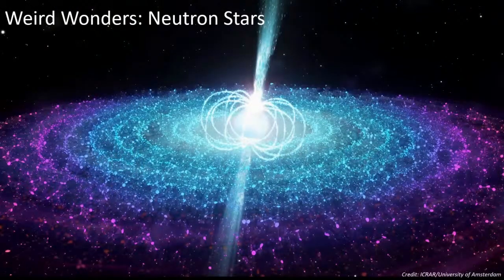Next to black holes, neutron stars are probably the most bizarre objects in the universe. First predicted in 1934 by astronomers Walter Baade and Fritz Zwicky, it was not until 1967 that they were first actually observed by Jocelyn Bell, now Dame Jocelyn Bell Burnell, then a research student at the University of Cambridge.